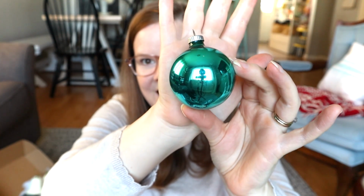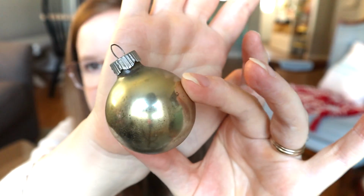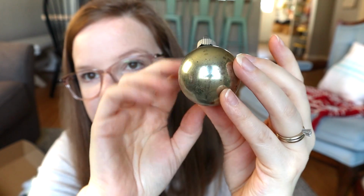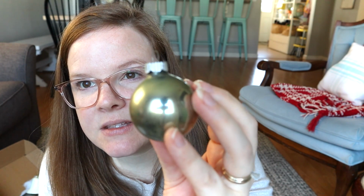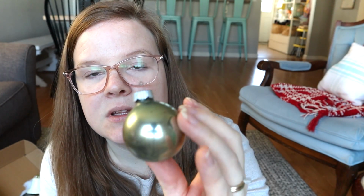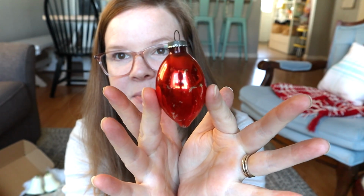And I love the color on this one. It's almost teal looking, and I just love that color. So this one's for sure going on the tree. So I loved the color on this ball as well, and I'm not sure it's coming across on the camera very well, but it's such a pale blue that it almost has like a goldish undertone to it, and it's just stunning. It's really beautiful, so I love that one. And then this one I just loved because it looks like a little Christmas light bulb.